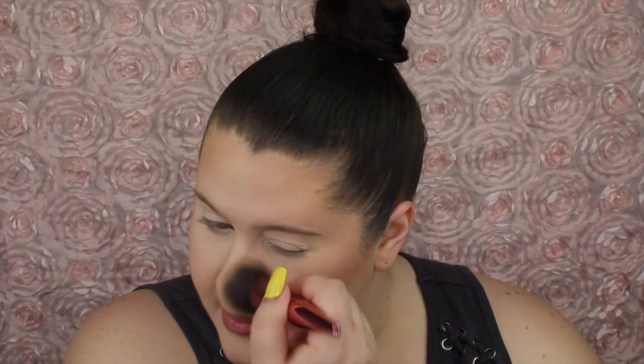Okay, and then I'm just gonna lightly brush my nose. I don't really care about a nose contour, so I just do this to bring the color to the center of my face as well. Alright, let's continue. I am going to skip the blush because honestly, it pulled so much red on here, it just looks like I have blush back here, and so I'm gonna pass on it. Let's move on to highlighter.